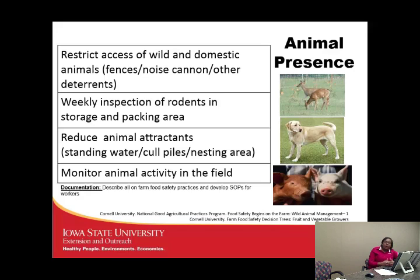As mentioned before, a source of contamination, as far as food safety concerns, could be the presence of animals. Best practices for reducing the risk of animal presence are restricting access, performing and monitoring activities weekly through inspections, and reducing attractants such as standing water, coal piles, and nesting areas. Overall, you just want to continuously monitor your area and make sure that animals are not intruding.